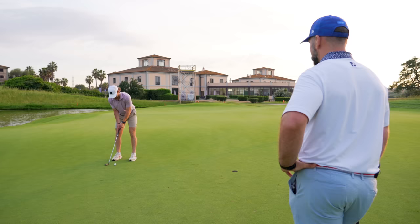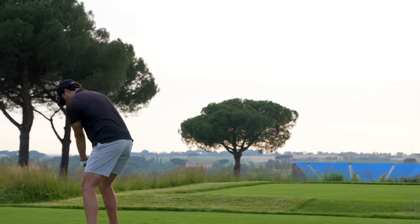Now in true Ryder Cup fashion, I'm actually playing with a couple of guys from the USA today, Jake and Drew, who both go to Notre Dame University, both very good ice hockey players and golfers. Without further ado, let's get into this. Honestly, this is going to be fantastic. Make sure you stay tuned, especially for the last few holes.